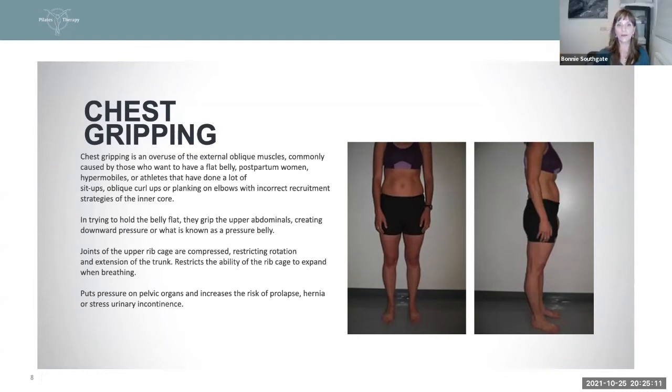So this belly posture tends to be in postpartum women, hypermobiles, or athletes that have done a lot of kind of sit-ups and things. And this can also cause a diastasis recti, where you get the separation.